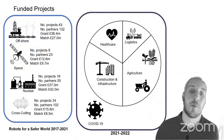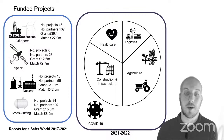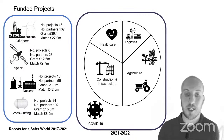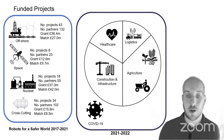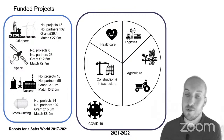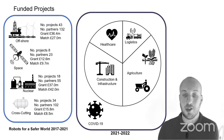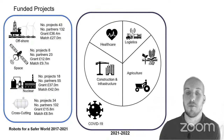In the first 3 years of the programme, we really focused on those 3 market opportunities in offshore, space and nuclear, but also funded some projects that had cross-cutting benefits across a wide range of sectors, things like using drones or pressure vessel inspection. But COVID came along last year, and it shook things up just at the time that we were extending the programme for a further year.